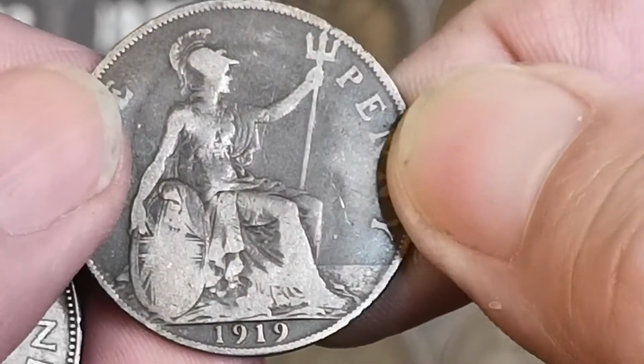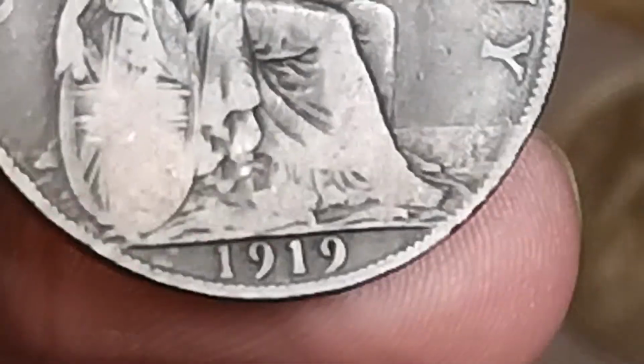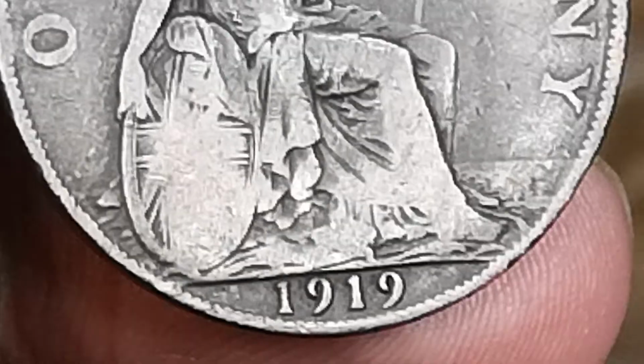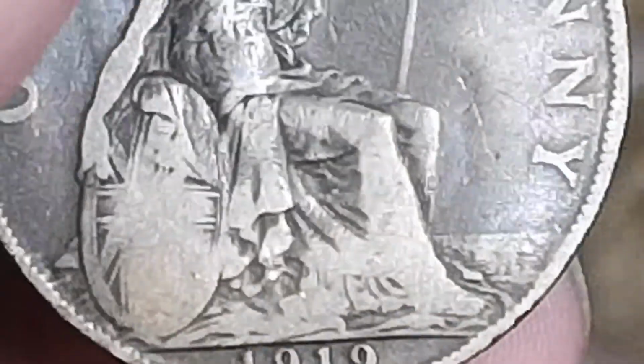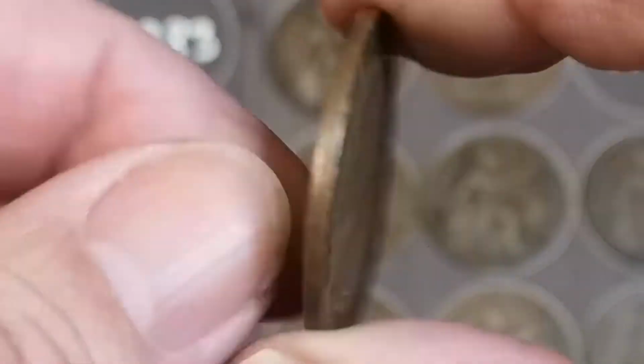Well, found a nice one. There's a 1919. Is that? It's got an H there, I think. Oh no, it hasn't. No, I thought that was a mint mark for a minute. No. 1945.